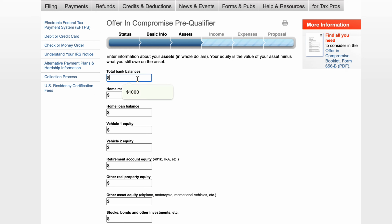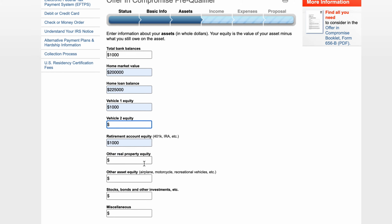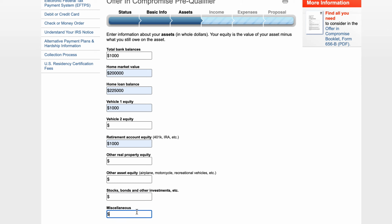So bank balances, I put in $1,000 previously when I ran this on my own. I'm dropping down all of these figures that I had previously put in. We don't really have home equity because we're underwater on our home, theoretically speaking. We have 1 car with $1,000 of equity. We have $1,000 in our retirement account. We don't have any other assets, no stocks, no bonds, nothing like that.